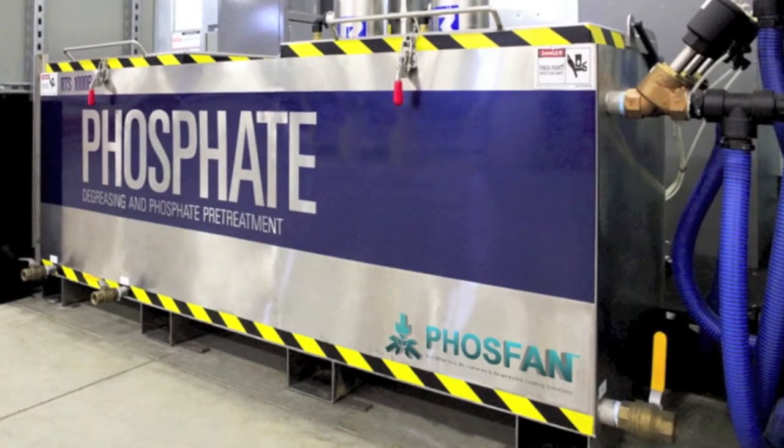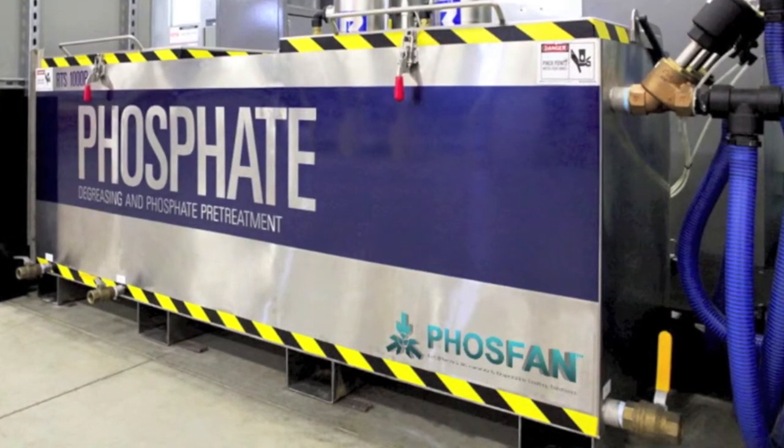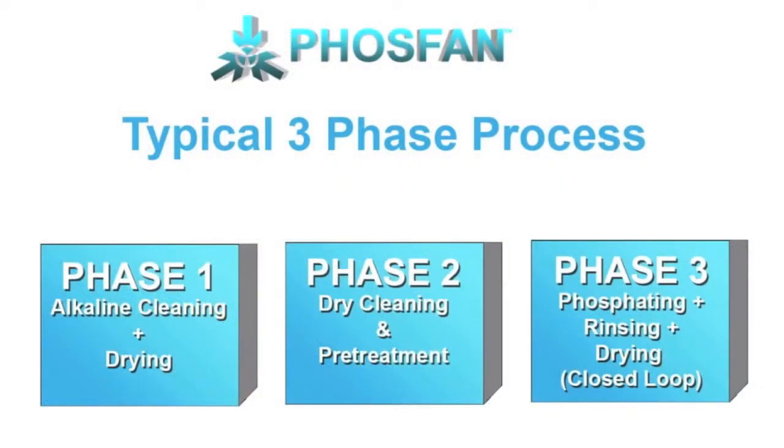Governing the Phosfan technology are three simple phases, which are Phase 1, alkaline cleaning and drying, Phase 2, dry cleaning and pre-treatment, and finally Phase 3, which performs phosphating, rinsing, and drying all in a closed loop.